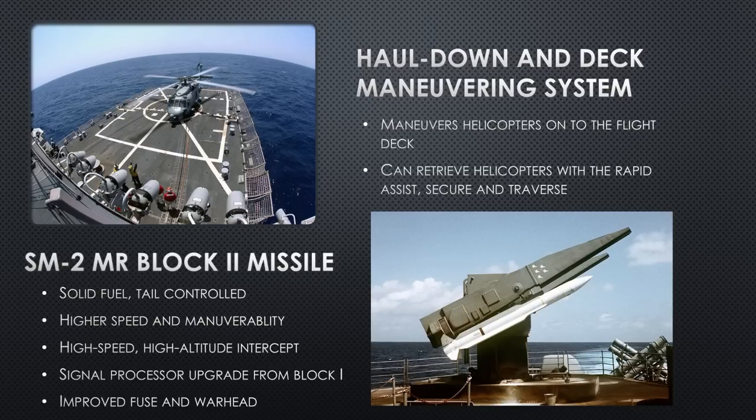So we're getting closer and closer to that ballistic missile intercept, but we're not there yet. We can just shoot down those really high altitude reconnaissance planes or bombers that are very, very far away. It has a single processor upgrade from the Block 1, so it's a little more nimble in its calculating intercept points as it's going through the air, because remember, this requires mid-course correction and homing in on the radar, the fire control radar. It also has improved fusing and warhead.